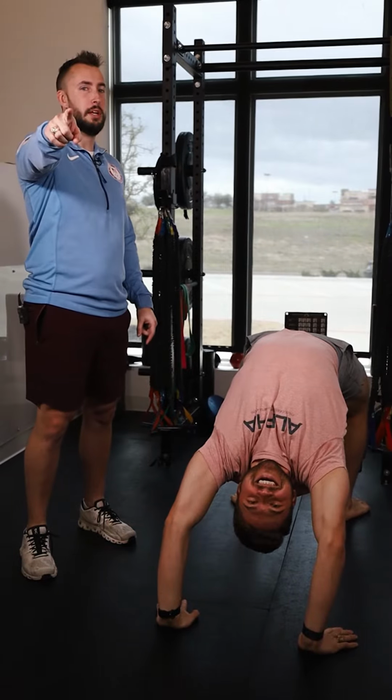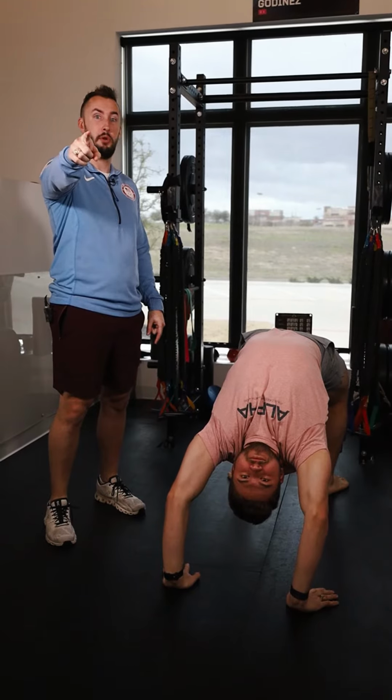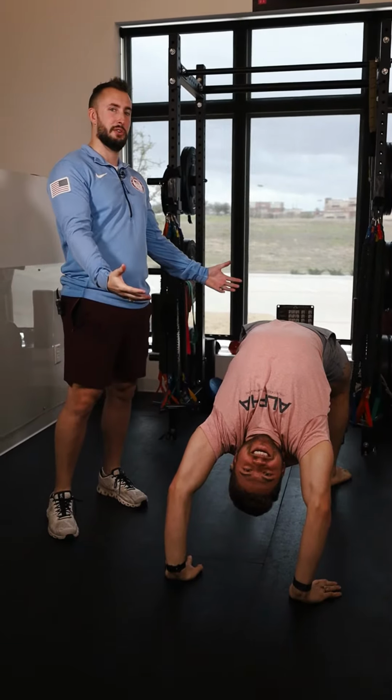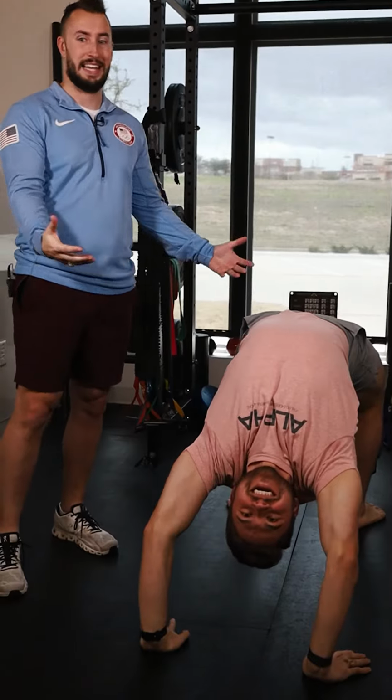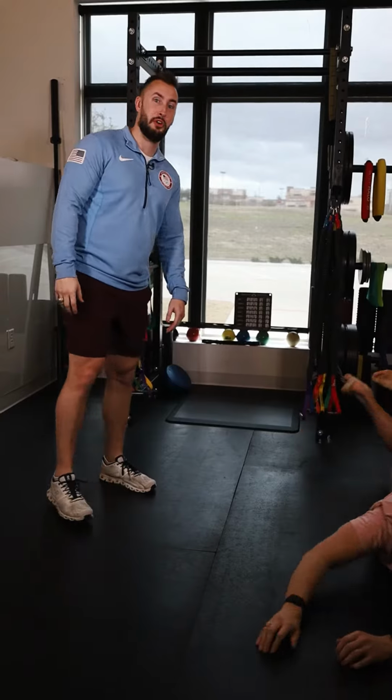Do you need stability or do you need mobility? The answer's both. So we're gonna go over what's supposed to be stable and what's supposed to be mobile. Beautiful back extension, super, super mobile, love it. But guess what? If he's not stable, he just gets to fall over and hit the ground.